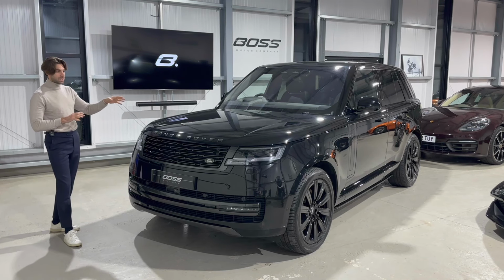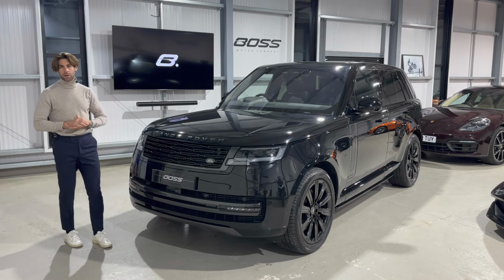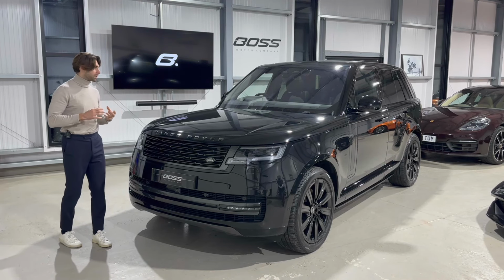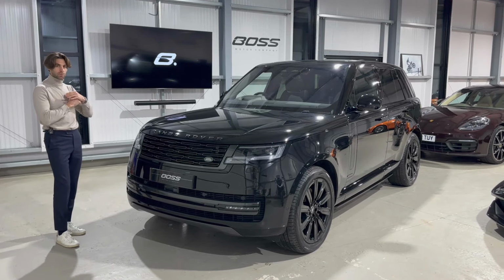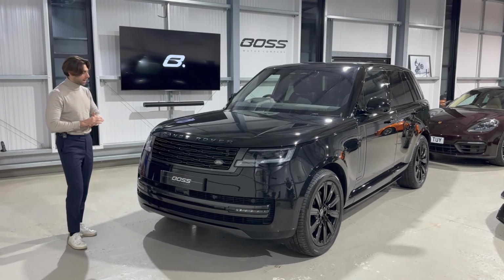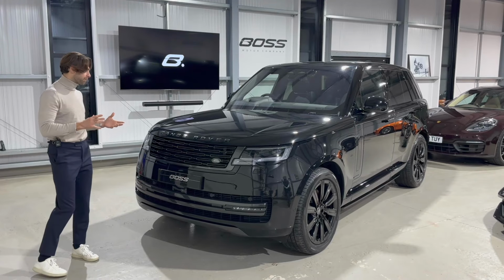The car's finished in Santorini Black. It's 4,500 miles from new. It's a one-owner car from new. And in my opinion, being an Autobiography, it comes with everything you would ever dream of needing in a car. Now, I'll run you through some of the features. We'll start at the front end here.